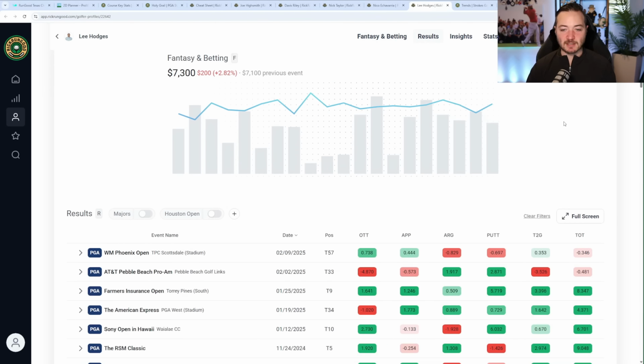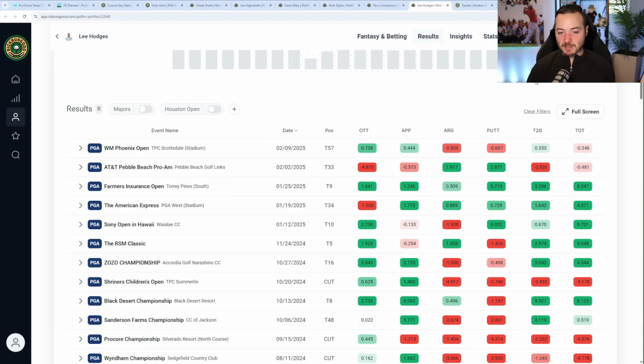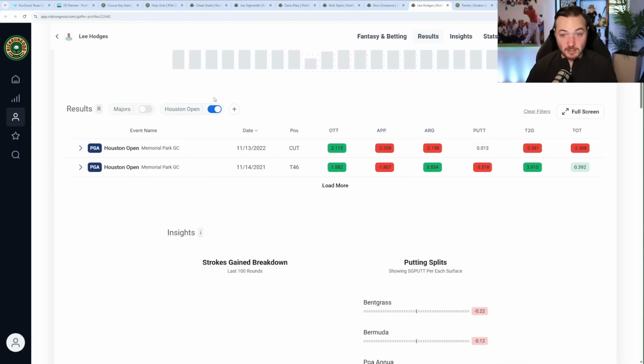And then Lee Hodges, we have not seen Lee Hodges since Phoenix. Lee Hodges is back, baby. Lee Hodges still has not missed a cut in 2025. He hasn't missed a cut since the Zozo Championship, in fact. And since then, which is like 8 starts, he's got 4 of them inside the top 16. He is well noted as kind of like a short game specialist, right? He does his work with the putter and around the greens, and that's kind of how he gets going. But he's been a much better ball striker in 2025.